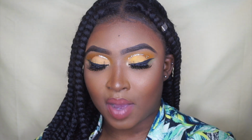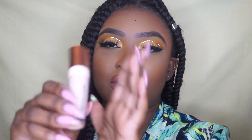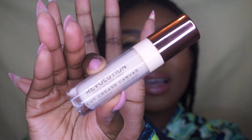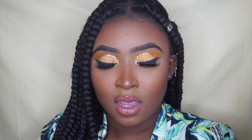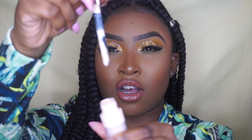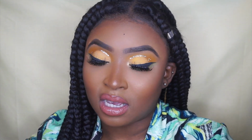Eye wise, I bought the Revolution Cut Crease Canvas. This is supposed to be like an eyeshadow base, and I actually believe it's supposed to rival the P. Louise base. This is in the shade Create, and this is what it looked like. I used this to create my cut crease today, and I have no problems with it. You know, it seemed okay to me. It just didn't dry down completely.